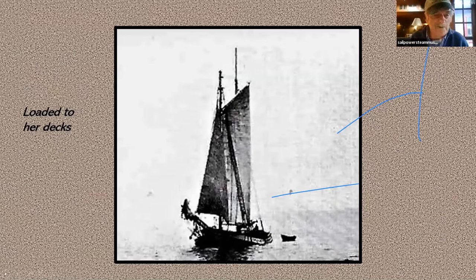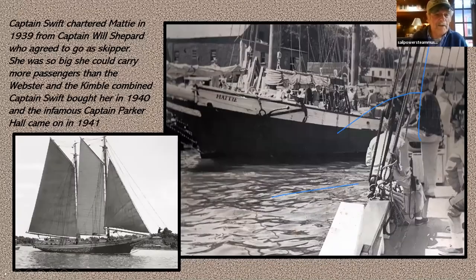That's the way they used those vessels back in those days. Captain Swift was infatuated with the Maddie, so he had to charter her in 1939 from Captain Will Shepherd, the guy that went with him on the Mabel. Will Shepherd agrees to go skipper. He thought that was a great idea, of course, and much better than loading cargo. And it was a vacation cruise for him to carry people. Swift was so infatuated. She was so big, she carried twice the number of passengers of any of the rest. So he had to have that boat.